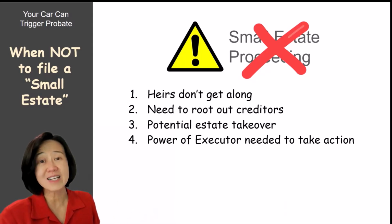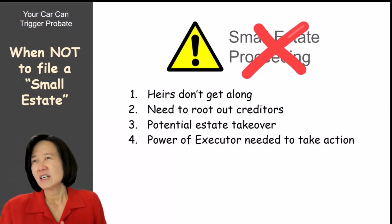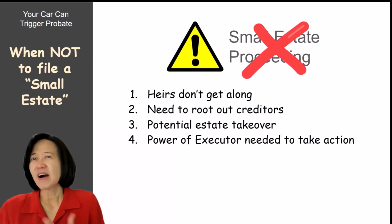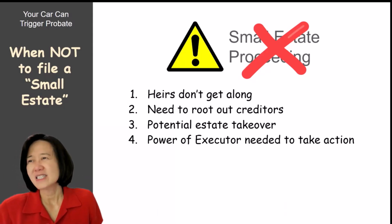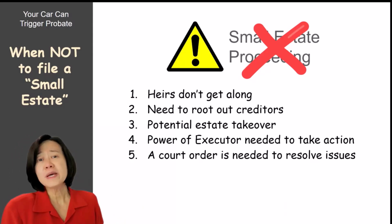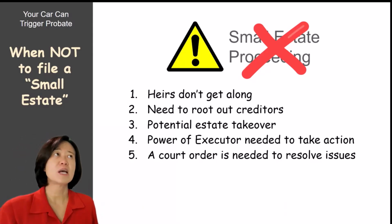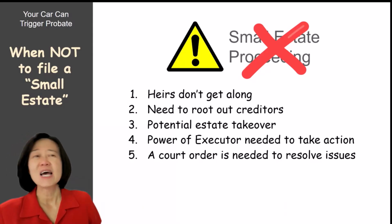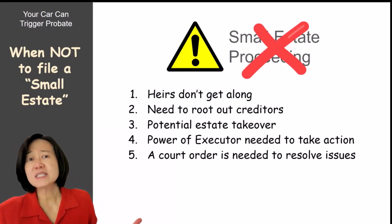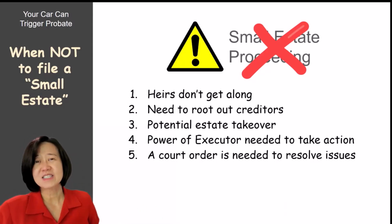Do you need the powers of the executor to take certain action, to evict someone from their home or to force a sale of an asset? An executor has powers that allow them to do that, but in a small estate proceeding, it's just a filing, and the filer is the default executor. It doesn't have as much teeth and power as the executor in a full probate. Or you may have special circumstances that require a court order. Example, your parent has a bank safety deposit box, and the bank simply has a policy that they need a court order to release the deposit box. In that case, you'll have to go through a full probate.